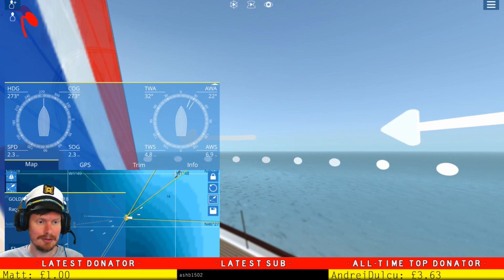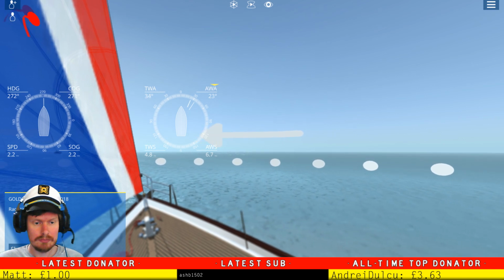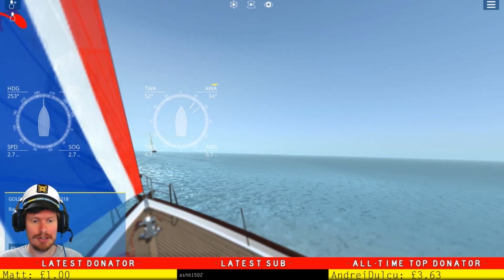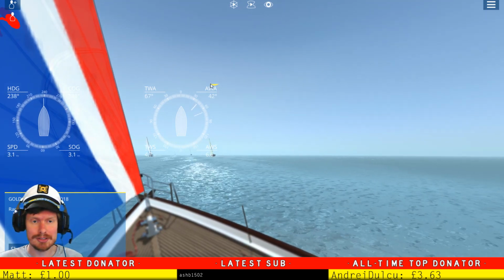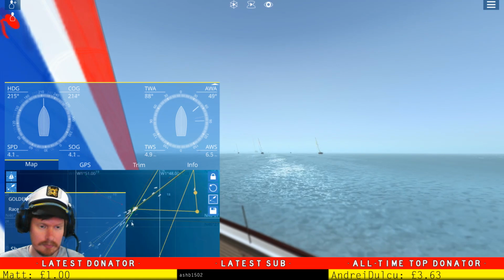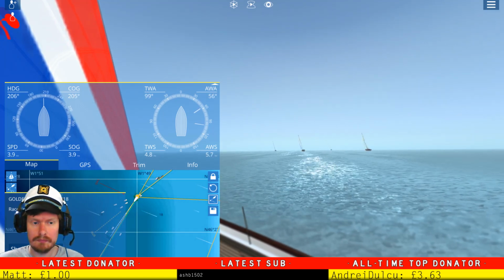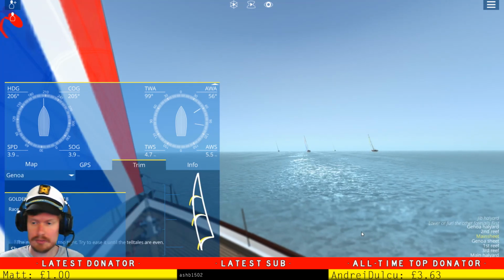Okay, let's look at the map. There we go. Okay, final mark rounded, guys. Let's set her up as we all head out into the big wide oceans. And there they are. Right, no time to be messing around here. Let's follow the wind, everybody. There we go. Let's trim those sails.